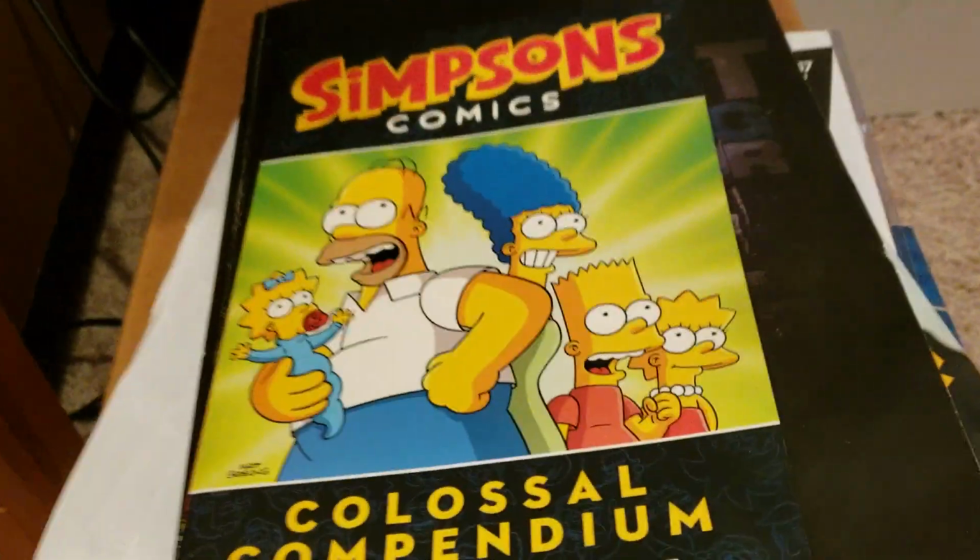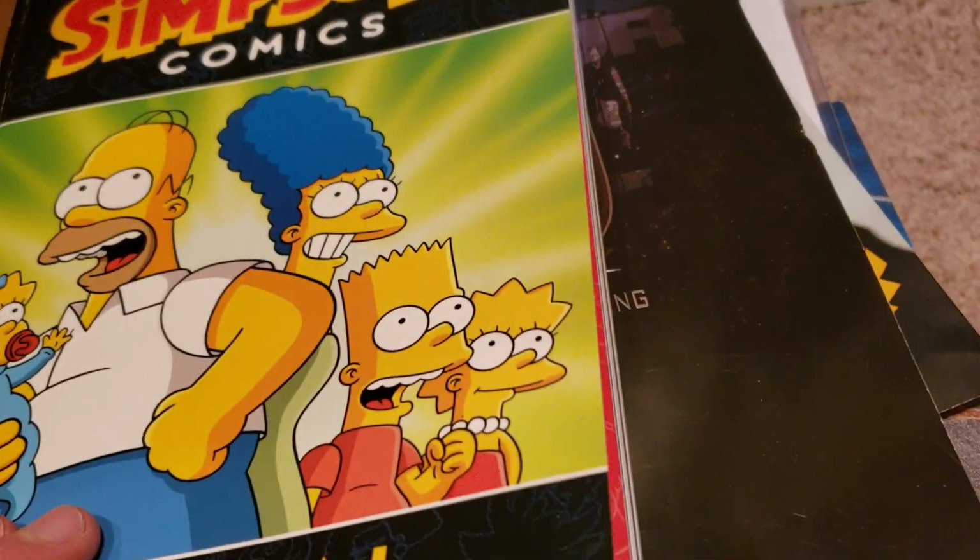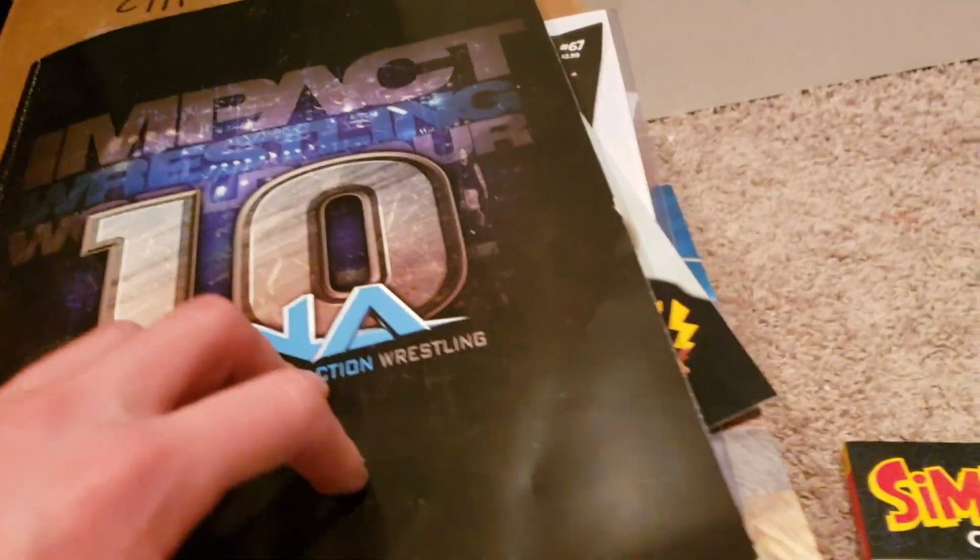Like, I can read certain words in cursive, but with some people's signatures who do it differently, I can't usually read all the time. So yeah, this is some of my autograph stuff. I always try to take pretty good care of this.